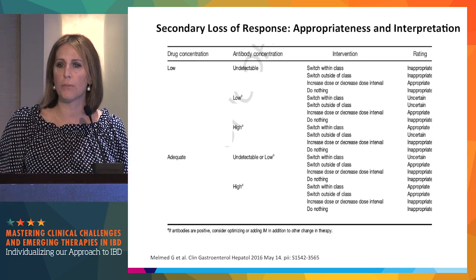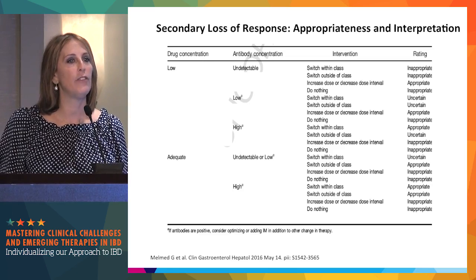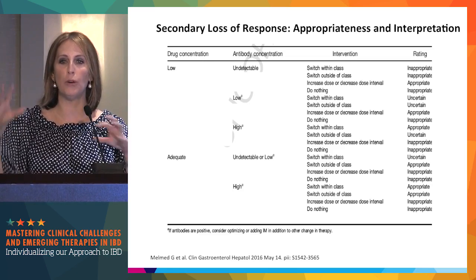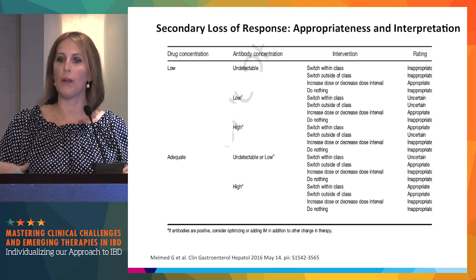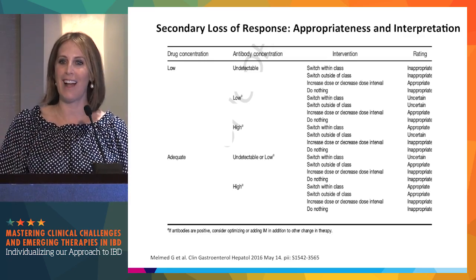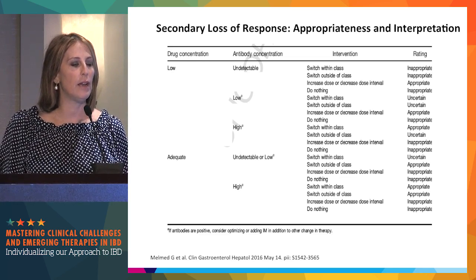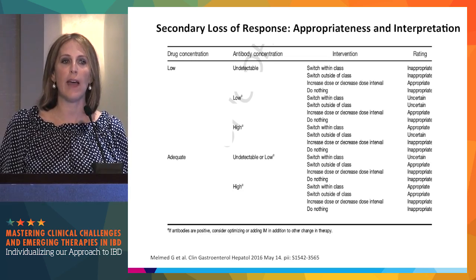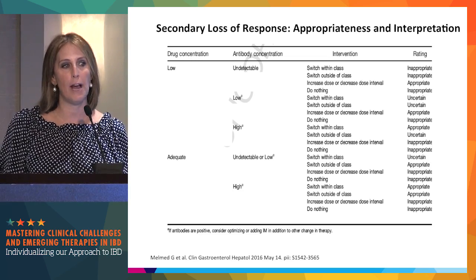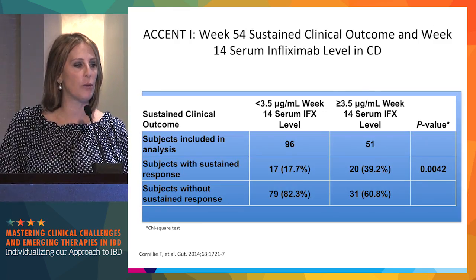What is the website? Just bridge.com? bridgeibd.com, and if you go there, it lets you put in the different scenarios, and it'll tell you what is appropriate and what would be inappropriate to do and help you with your next move. So that's why I wanted to highlight it, sorry to keep it busy, it was just to bring out the idea that there are tools out there that can help interpret this moving target of drug monitoring.